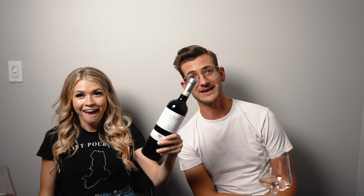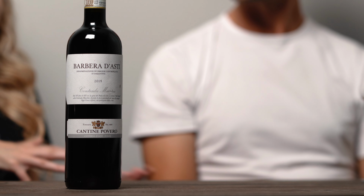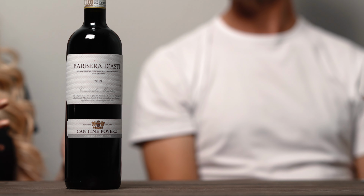Wine number 3 is a Barbera d'Asti from Piedmont, Italy. A lot of people like to do a Pinot Noir at their wedding, and this can be a similar sort of light-bodied, nice with food type wine without being as expensive. I think that's a really important consideration with red wines.